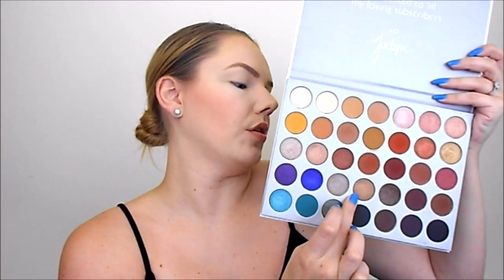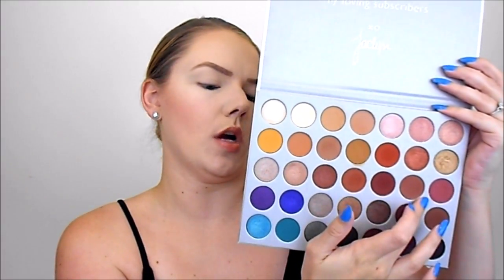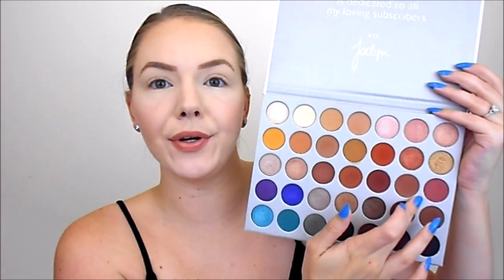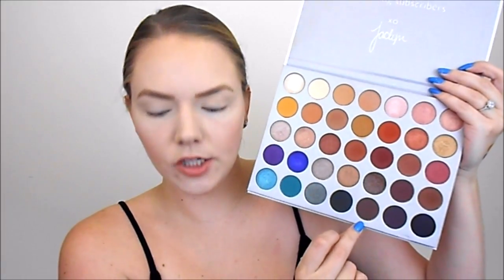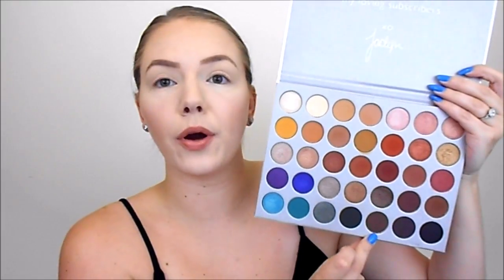The first eyeshadow is number 1, which is in light. The next color is number 11, which would be this shade right here called Pukey. My third eyeshadow is number 25, which is this shade right here called Meeks. My next shade is number 21, which is called Crayon Apple. And my last shade would be number 33, Central Park.